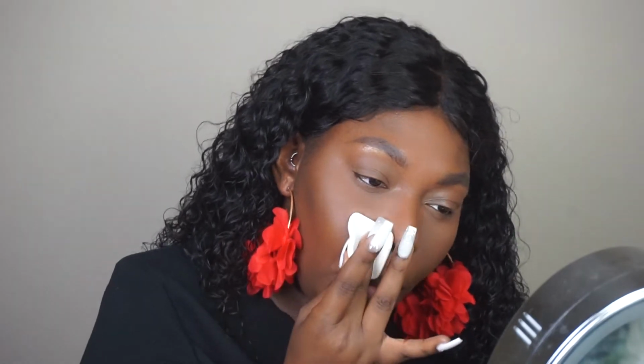Lately, I've been doing my brows after I do my foundation, but today, for the video, I wanted to just go ahead and have my brows on, and I don't think I like them. Lately I've been loving my brows, today I don't love them. So I think I'm gonna go back to doing them after I have foundation on routine.